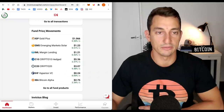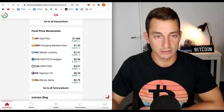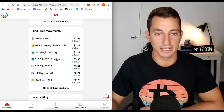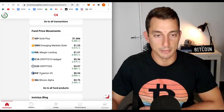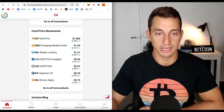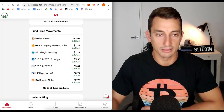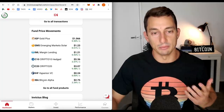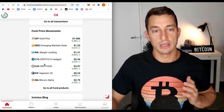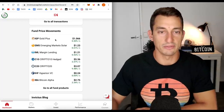And these are the fund price movements. So they've got a gold plus, emerging markets, solar, margin lending, Crypto 10 hedged, which is what we're interested in today, Crypto 20, Hyperion VC, and Bitcoin Alpha. Now, these haven't performed as well as the market, and that's why I'm not as interested in them. But of course, they have their team that is building on each of these funds. But the Crypto 10 hedge, like I've said many times, is the one that we want to have a look at today. So this is what they have in total.